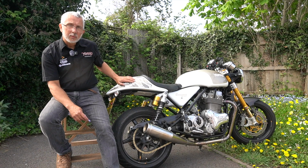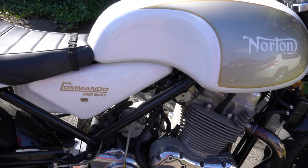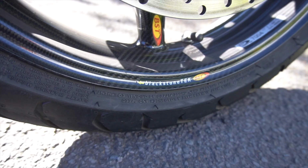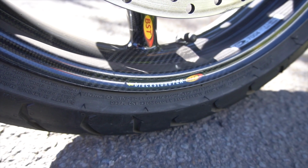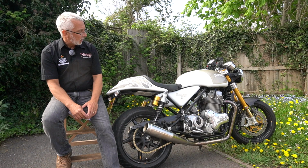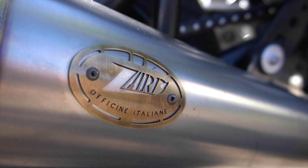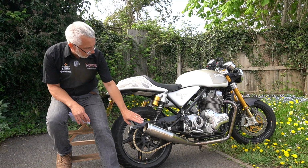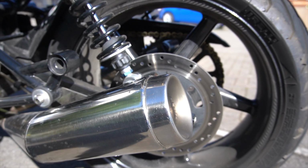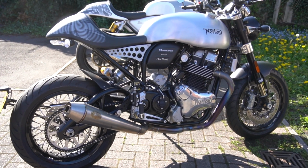A couple of things attracted me to this bike. One was the paint job. You won't see this on any other Norton. I love the white with the gold pinstriping. It also had the BST carbon fibre rims, which I think look really good, and also improve the handling of the bike. And it also had a 2-into-1 Zard titanium exhaust pipe. Sounds really nice, but I swapped it out later for the standard Norton short open pipes, which I think suit the bike really well, and that Zard is now fitted onto my Dominator.